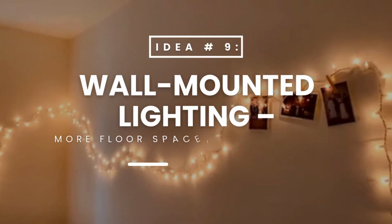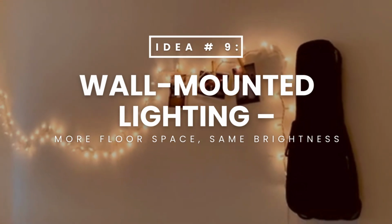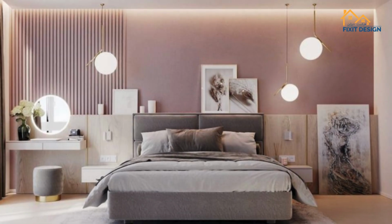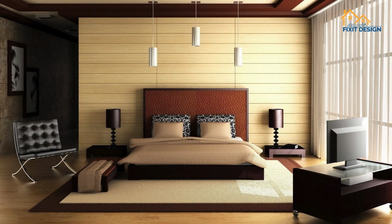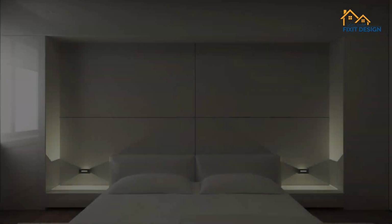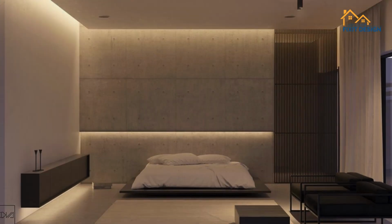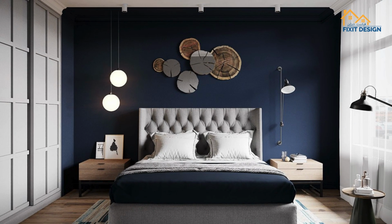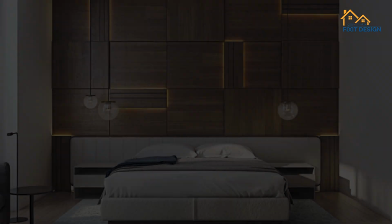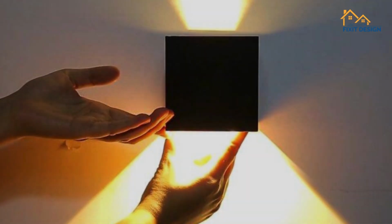Idea 9. Wall-mounted lighting, more floor space, same brightness. Another great way to save space in a small bedroom is by using wall-mounted lighting. Instead of table lamps that take up space on your nightstand, install sconces on the wall. These lights are mounted on the wall and free up space for other things. Plus, they add a stylish touch to your room and give you the lighting you need without the clutter.